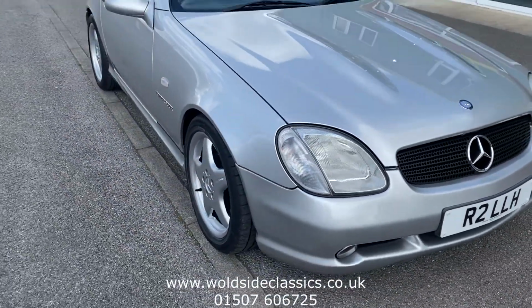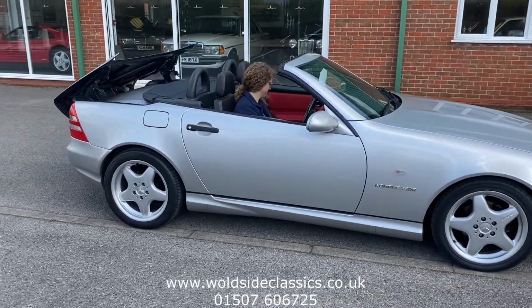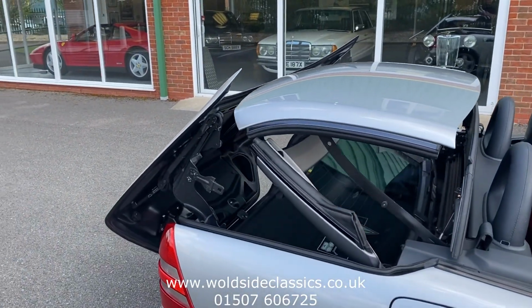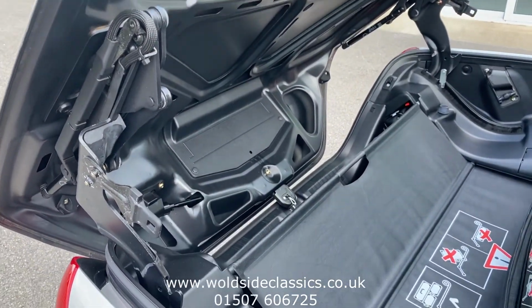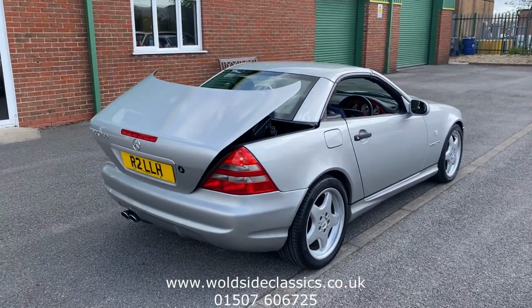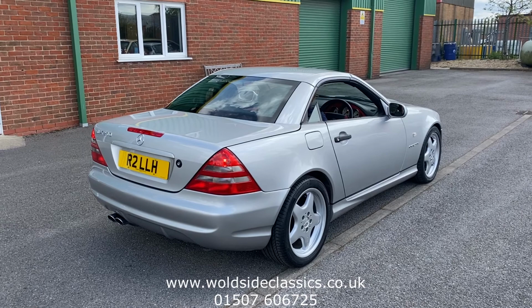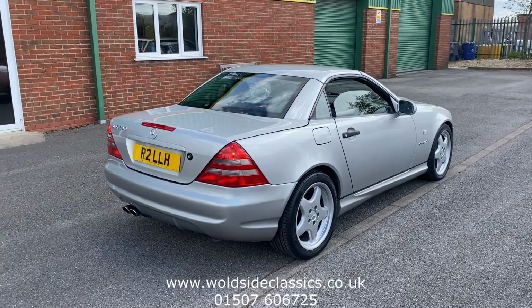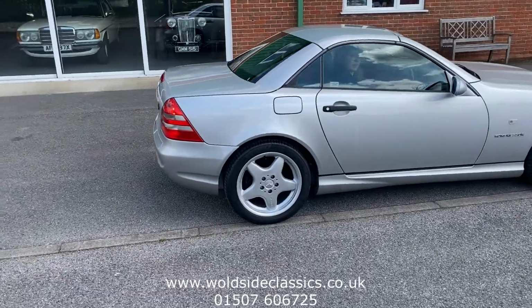So this is the Vario roof going up, takes 25 seconds. Show you the full operation. Okay, and now we'll put it down for you.